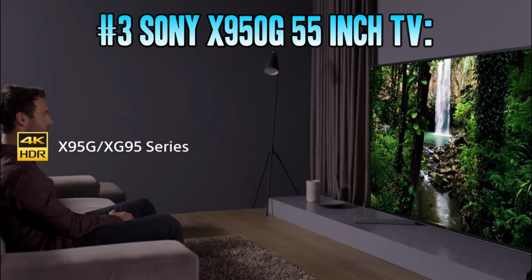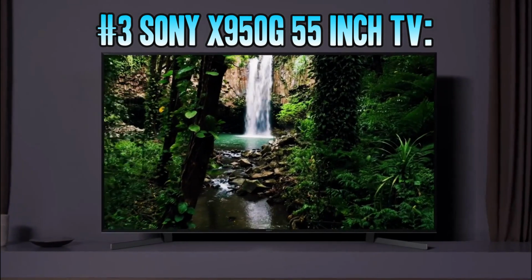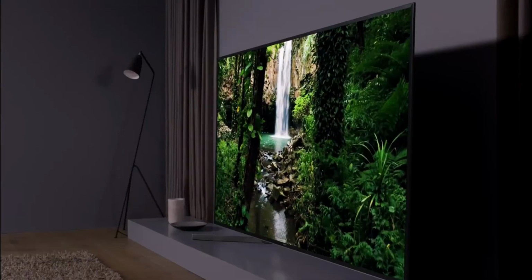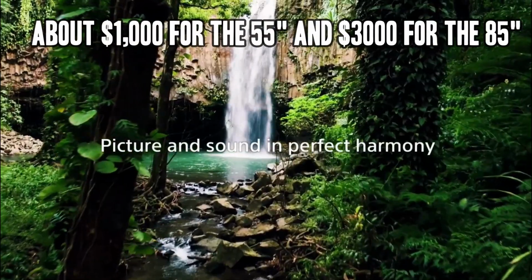Number 3 is a Sony 55-inch TV. It's 4K Ultra HD Smart LED TV with HDR and Alexa compatibility. This is the 2019 model. Comes in at about $1,000 for the 55-inch and $3,000 for the 85-inch device.